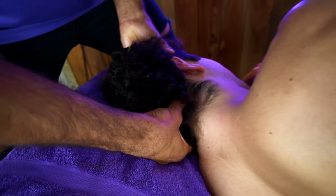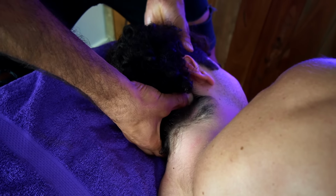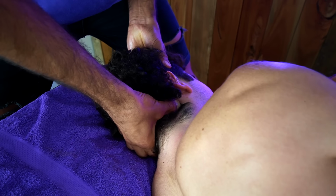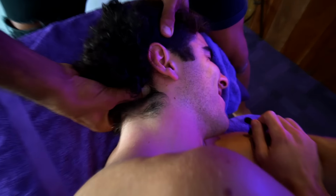I'm working my way around, coming to the side where the sternocleidomastoid comes up and attaches to here, and just saying hello. Seeing what's going on. Hello, Matty. How are you, mate? Hey guys, I'm here. Matty's got a mic as well.